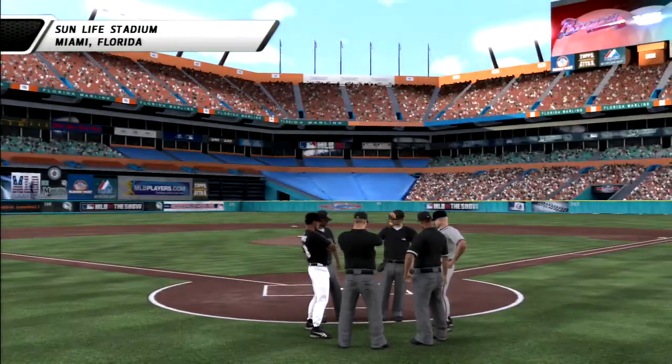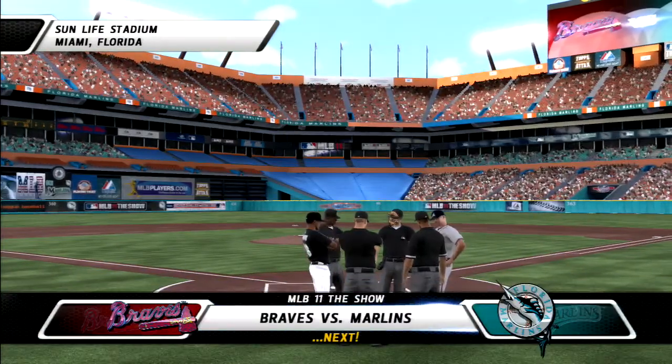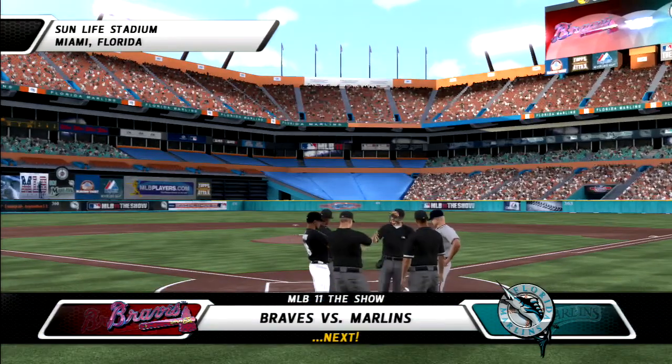First pitch is moments away here in Miami. It's the Braves and Marlins next.